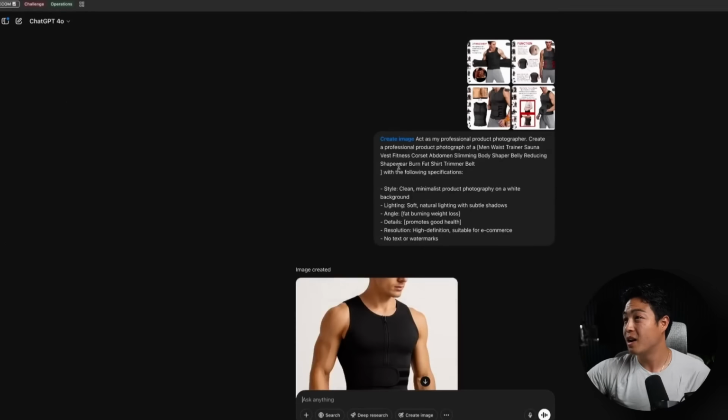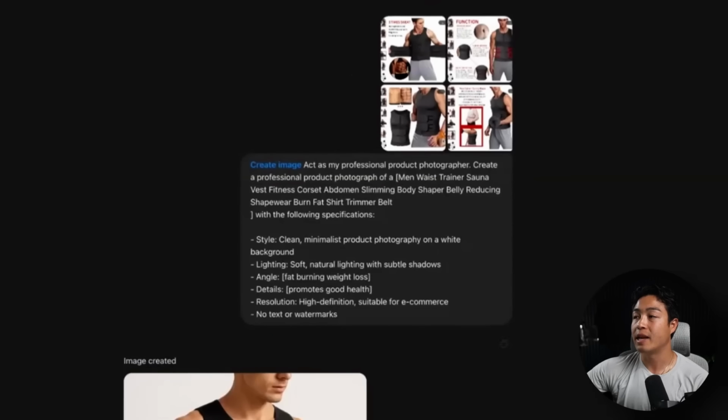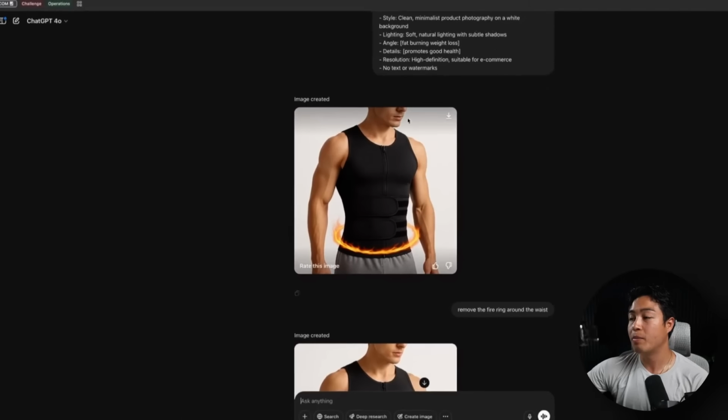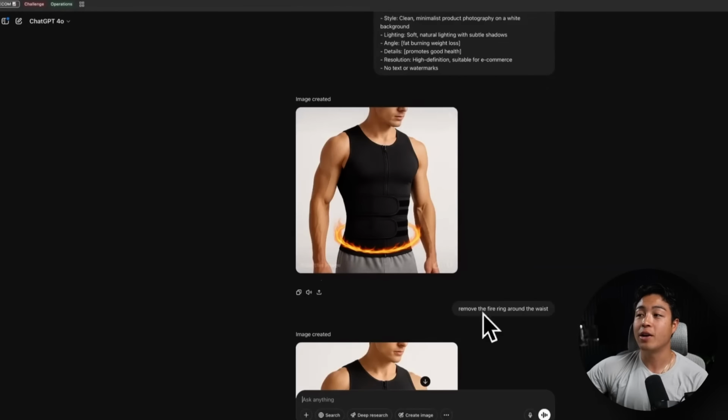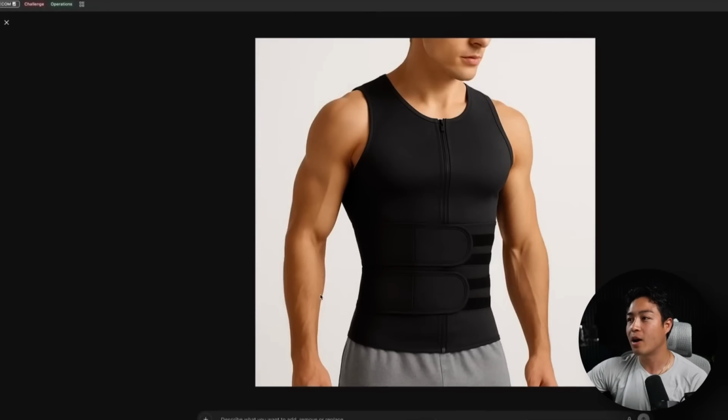I've already done this for us. So you take that first prompt, and it says, act as my professional product photographer, create a professional product image of, and I inserted the product name in here. For the style, I did clean minimalist product photo on a white background, angle, fat burning, weight loss. Then I added the example photos of the product from the AliExpress listing that we have here, and it came up with pretty much exactly what I wanted. You can see that I said remove the fire ring around the waist because I didn't really like it, but I do see what it was trying to get at. And look at how clean that looks. This thing looks so good.